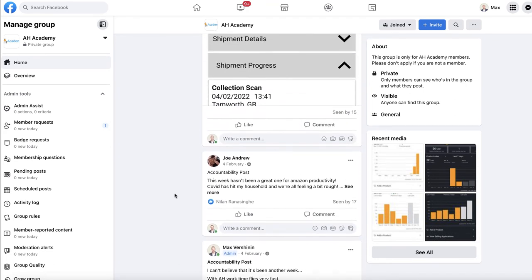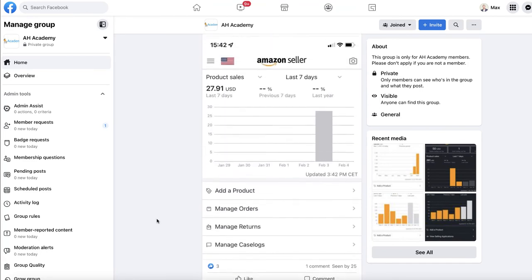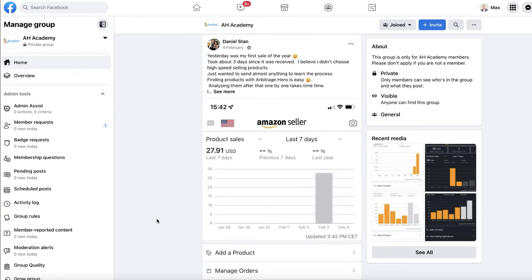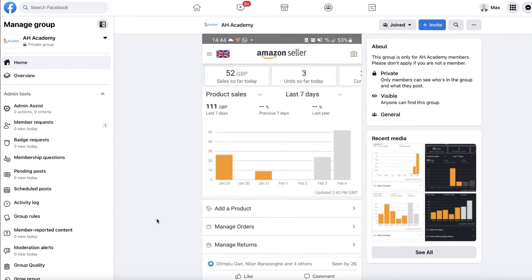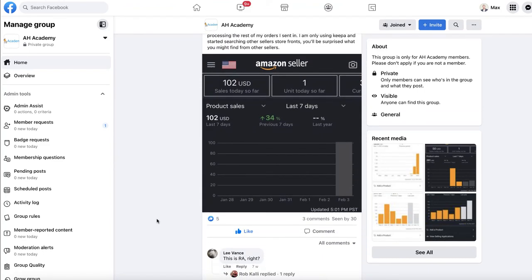So if I scroll even further up, you can see that another person got their first sale as well. So as you can see, this model works, and at least three students started seeing sales on Amazon, and this is how it works. So my next goal now is to see sales of £100 per day.